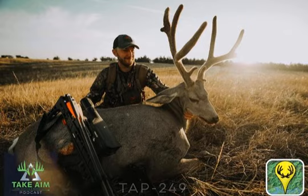So by the time we decided to hunt, we had some pretty good confidence in where to go. So it's been a process, but it's also been a roller coaster, because where I ended up shooting the deer was not at all where I anticipated.